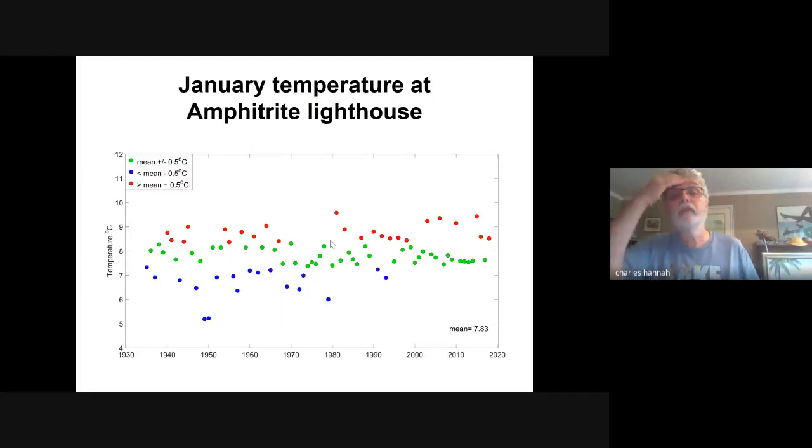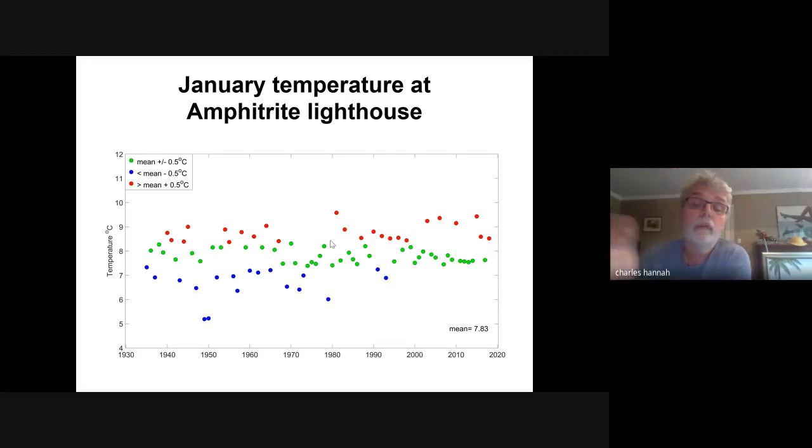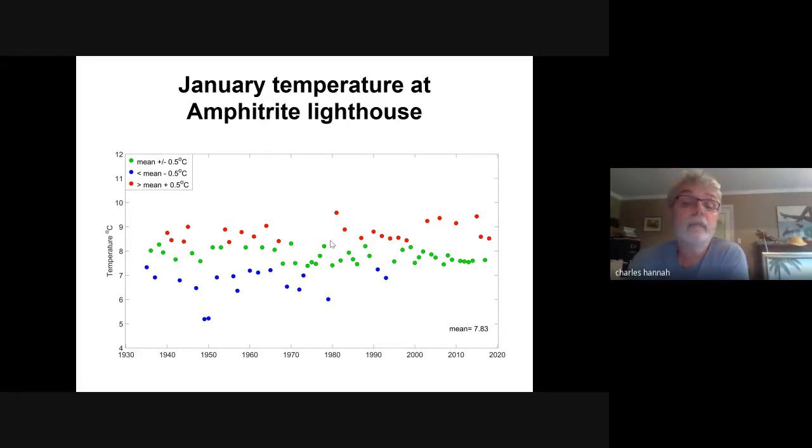If we just take the Amphitrite lighthouse data and break the data up into those years where the bottom temperature is half a degree above the mean, that's red, those that are blue are half a degree below the mean, and the green are the stuff between plus or minus half a degree. So that's what I mean by a 3-level classification scheme.